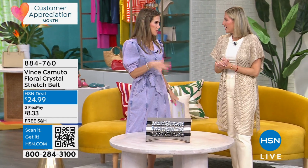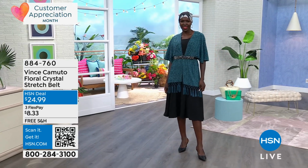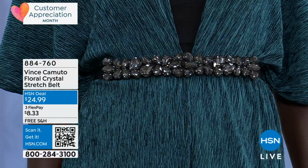I love that it just adds that pizzazz, right? It does, and it brings the eye in. It really gives you that nice hourglass shape, which I just love, and it also gives you the ability to wear that topper and still give yourself a waist, so it's really fun that you can do that. For sure. Okay, snag that, $8.33.